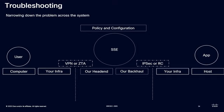So we want to be able to first eliminate that computer. And then we might want to be able to eliminate your infrastructure. So we might ask you to run a PCAP on your infra. And then we've cut off that whole section. We don't need to worry about that anymore. So now we're going to move to a different section, maybe the backhaul, and maybe something in the middle. Maybe it's a policy issue. But we're trying to eliminate different parts of the system and get to the problem.